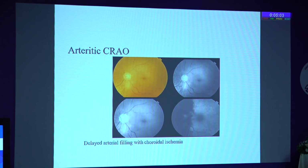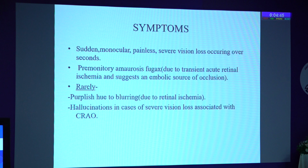So far as arteritic CRAO is concerned, it is a very important difference between these two, because arteritic CRAO is really a systemic emergency too, and you can see a delayed arterial filling with choroidal ischemia. That differentiates it from the non-arteritic CRAO.